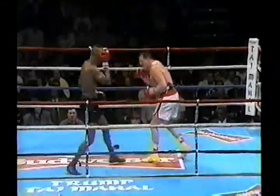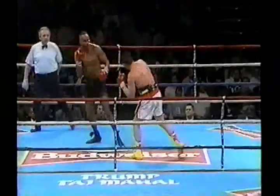There's a lot of similarities. You know, except that he's not a heavyweight. Everlast trunks. Yeah, that's right. Close.